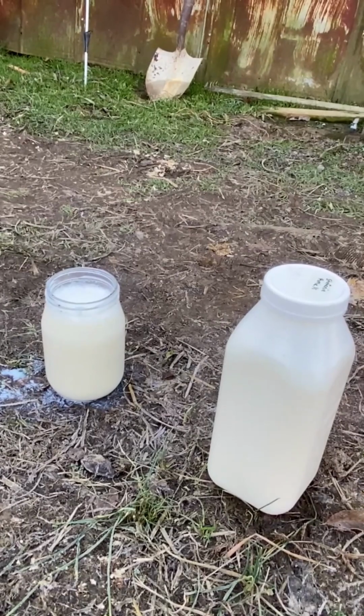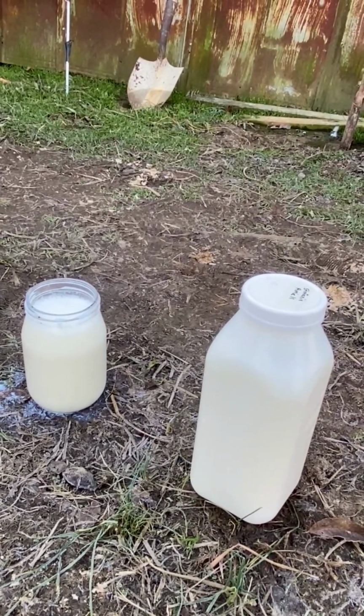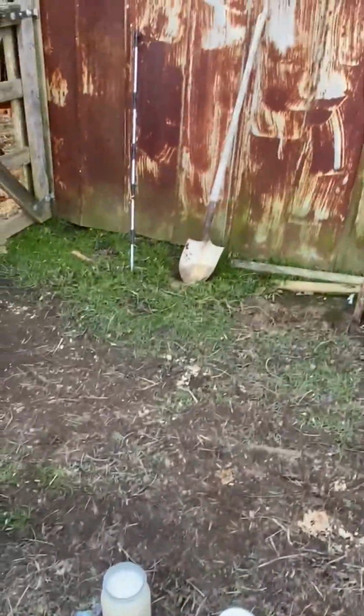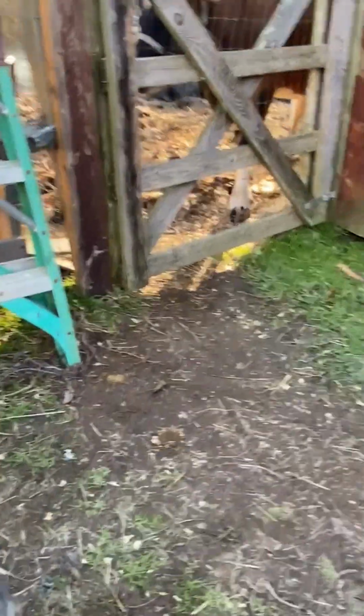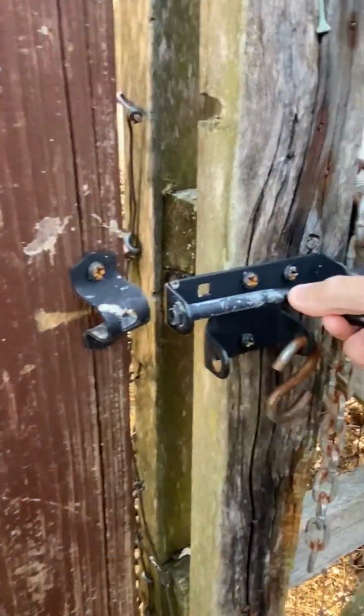So if you recall, a couple of weeks ago, I adopted an orphan calf that is said to be blind, and so I've been feeding this little calf. Let me go ahead and let the calf in, honeybee. So we're doing some calf sharing.